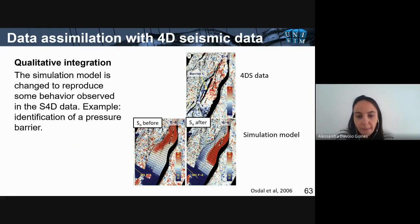There is this injector well, and that's how they were expecting the water to move toward the producer, which is here. So there is the injector, and then the water should move more or less like this until it reaches this producer. But then when the 4D seismic data arrived, they realized that indeed the water was moving around this. There is a big fault here, and the water is moving through this path, not exactly this path, okay? So they changed the model, they added a barrier here, so that now the water is moving toward this direction, okay?